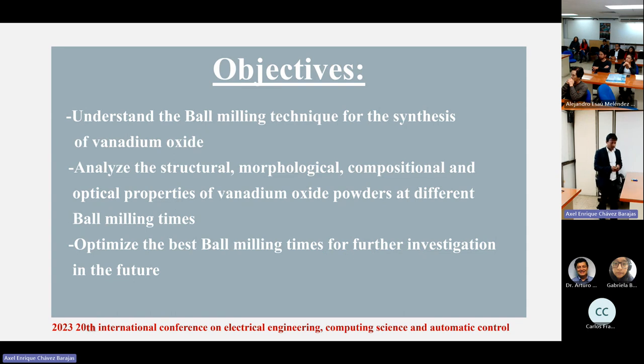So the main objectives of this study, what we wanted to do, the main focus is to prepare the material by using the ball milling technique. First, we prepare the powders by ball milling, and then we prepare the targets for sputtering. The basic idea is to fabricate the targets for sputtering to get thin films for thermochromic as well as solar cell applications. But in this case, we are going to use different ball milling times to optimize the conditions, the favorable or suitable conditions. And here we also analyze the properties of the materials at different milling times.